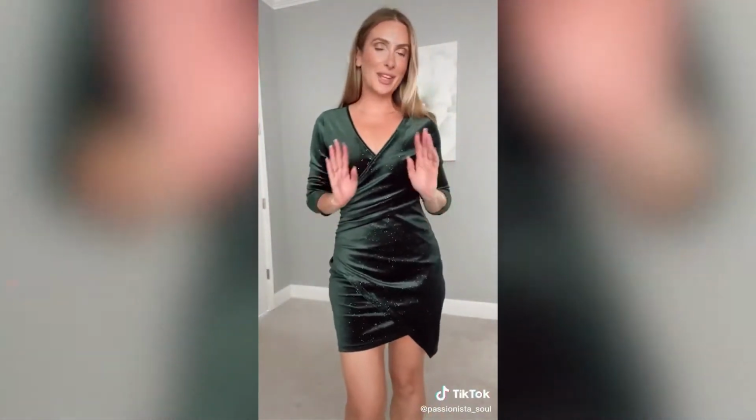First up, we have a velvet number, ruching on the side, V-neck, and a little asymmetrical hem. So this one is sort of similar, but it's this darker green, and it has a little bit of sparkle in it, which I feel like is very festive. Still a little bit of ruching, asymmetrical hem.